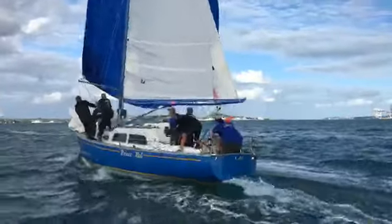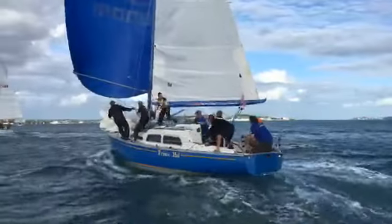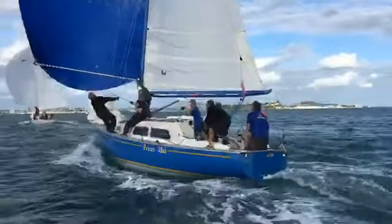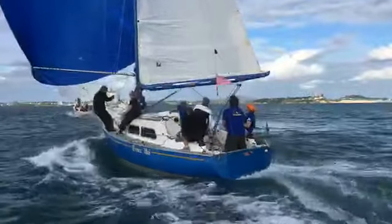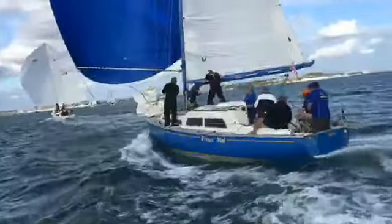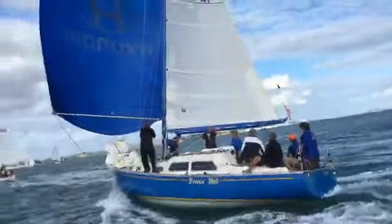The boys struggling to get the brace back here. Pole was up against the forestay, which is obviously risky when the breeze is up like this. You can wrap the pole, it can bend around the front of the forestay if you don't get it braced back in time.